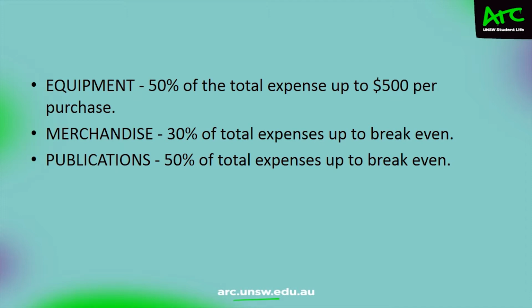Merchandise: for t-shirts, hoodies, hats, etc. that are used to promote the club and its activities, calculated at 30% of total expenses up to break even. Publications: for magazines, flyers, websites, etc. calculated at 50% of total expenses up to break even.